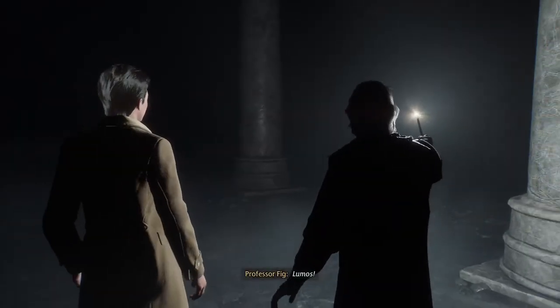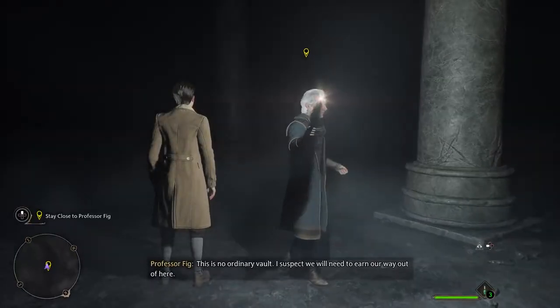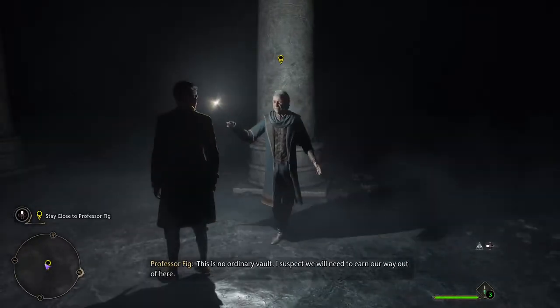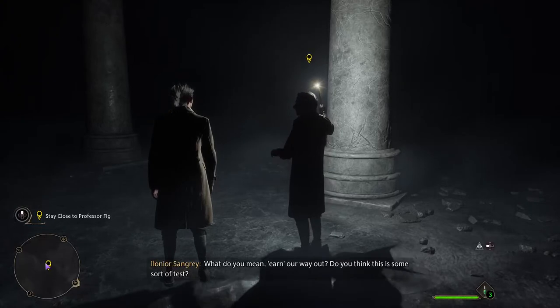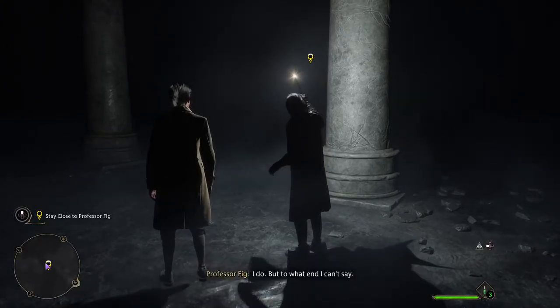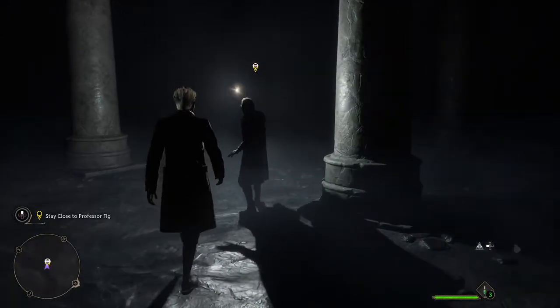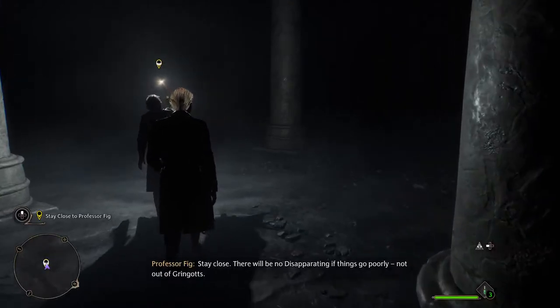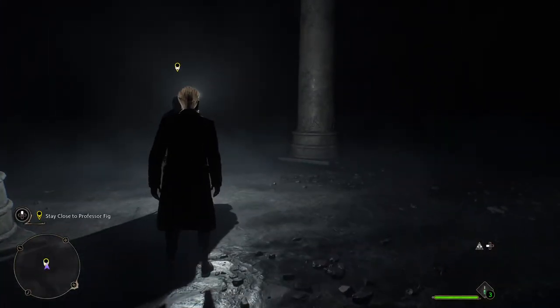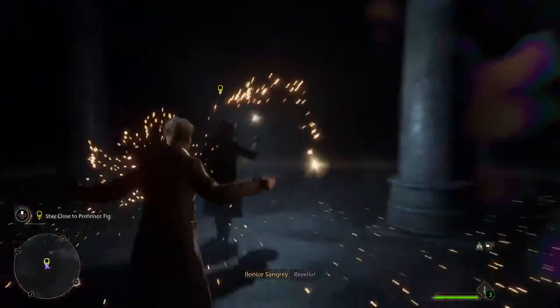Lumos! This is no ordinary vault. I suspect we will need to earn our way out of here. What do you mean, earn our way out? Do you think this is some sort of test? I do. But to what end, I can't say. Stay close. There will be no disapparating if things go poorly. Not out of Gringotts. Revelio.